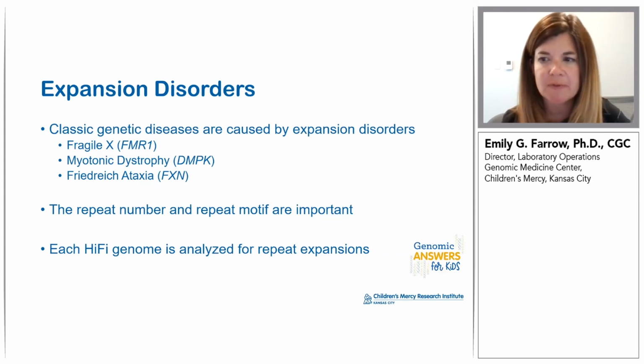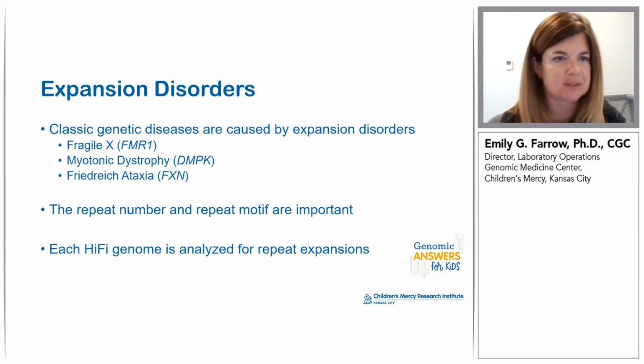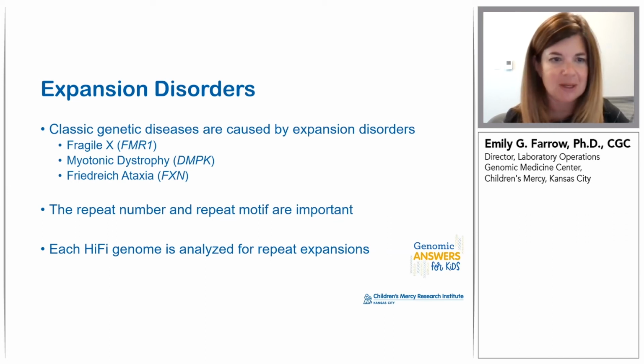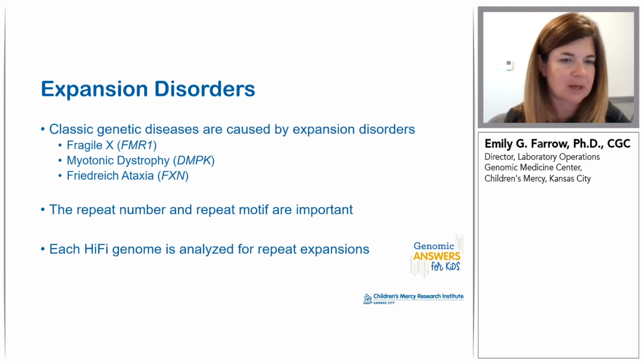Building on our structural variant detection, another class of diseases are expansion disorders. Now, many classic genetic diseases are attributed to repeat expansion disorders, such as Fragile X, myotonic dystrophy, and Friedreich ataxia. Most commonly now, each test is completed independently using repeat primed PCR, replacing the traditional Southern blotting. And despite this huge advance, in many cases, the appropriate assay is still not completed, leading to the under-ascertainment of disease. And this is particularly true, we think, in Friedreich ataxia.